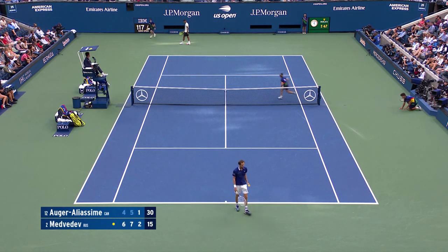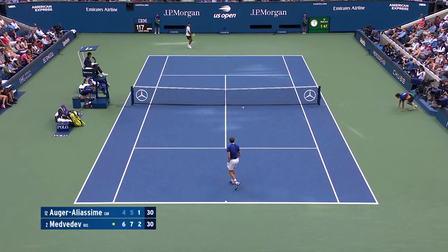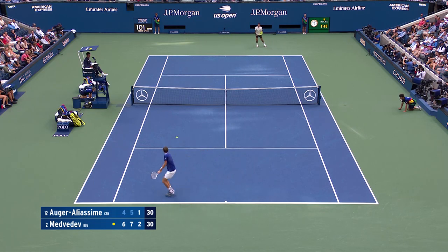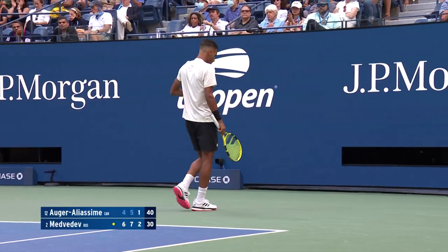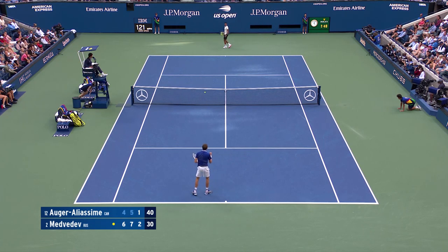30-all. Coming into this match at this U.S. Open, Auger-Aliassime, 86 aces. He's hit four today. Medvedev had 58, far fewer. He has 12 today. There's a little something though. 30-40. And his approach a little untidy. Deuce.